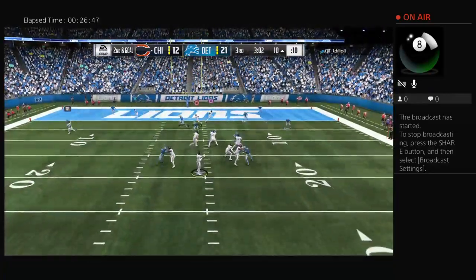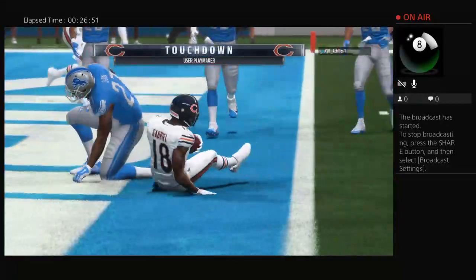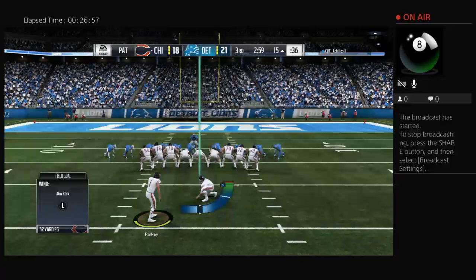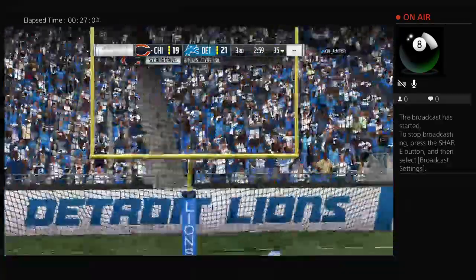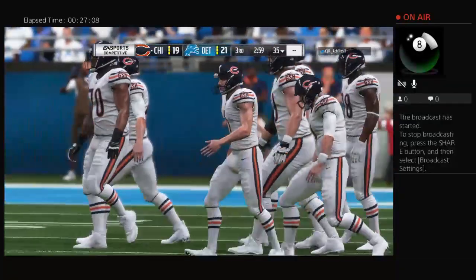Again, it's Trubisky. His pass caught at the 4. And he is in. Touchdown, Chicago. Taylor Gabriel from 10 yards out. And the Bears draw a bit closer. And this time he gets it to go as it is up and good.